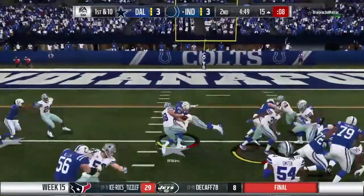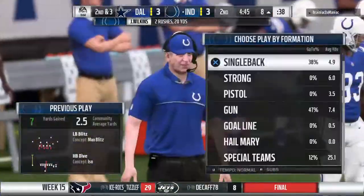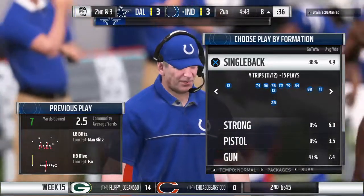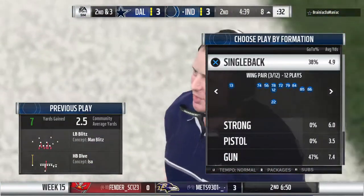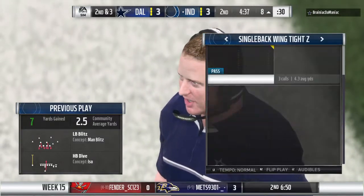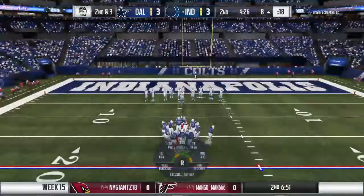They'll run it here with Wilkins. And effective running here. He'll take it down inside the 10. It's a 7-yard carry to set them up with a 2nd and 3. Well, no matter how they phrase it, staying on schedule, staying ahead of the sticks, whatever you want to call it, 7 yards on first down, that fits the bill.